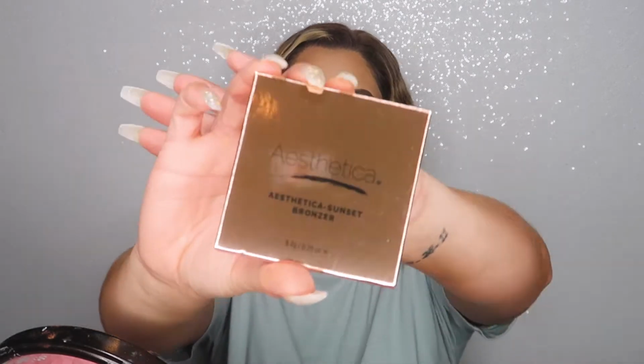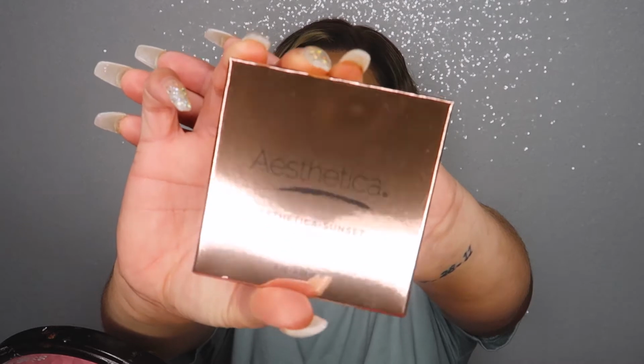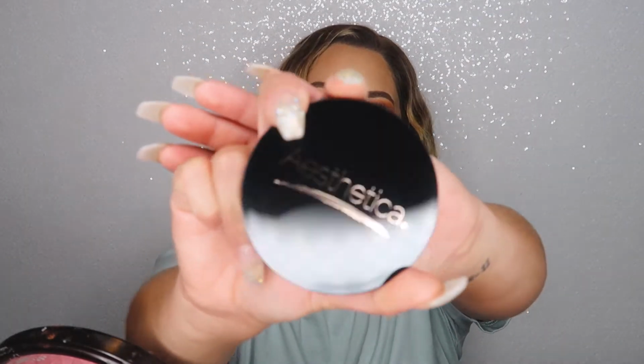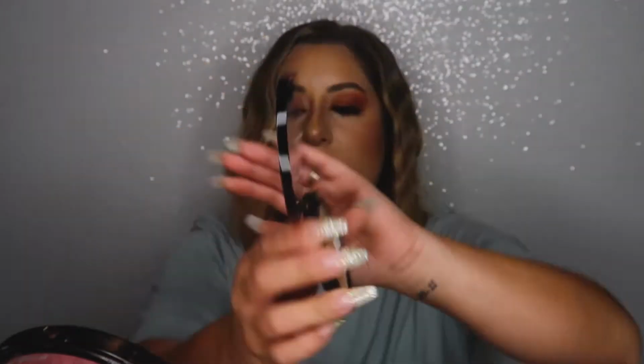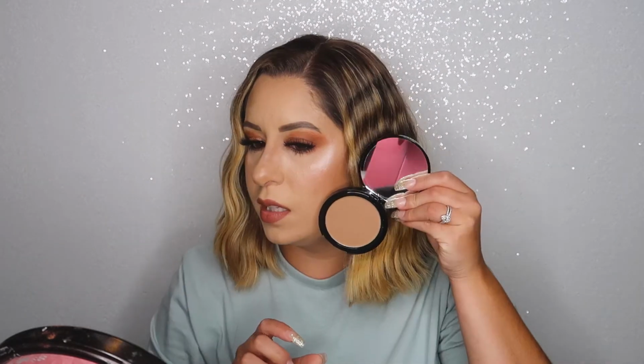So the next thing I'm pulling out is the Aesthetica Sunset Bronzer. This is a pretty goldish summery packaging. Definitely cute for bronzer. It's very simple, basic packaging. And then you open it up and it's just a bronzer. So super nice. I love the color of it. Hopefully it's not too light for my skin. So we will see. I might have to give it to somebody who's way lighter than me.